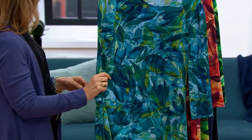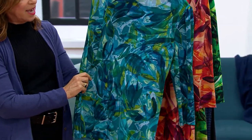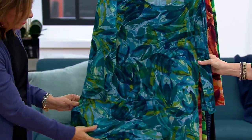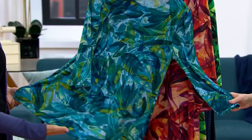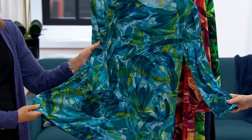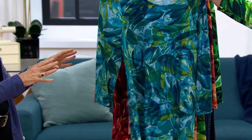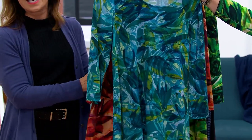Then we have Deep Ocean. How gorgeous is that? How deep. It almost looks like you're underwater looking up on a beautiful sunny day. Or if you've ever gone snorkeling or scuba diving, it's kind of what it looks like. It's so spectacular. It's like a cruise top. That is totally cruise.